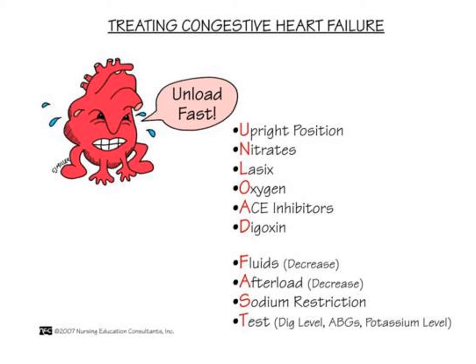This slide is helpful in remembering how we treat heart failure patients. The acronym that we could use, or the mnemonic, is UNLOAD FAST, with each of those letters representing a therapy that should be initiated with heart failure patients. Okay, and one of them is an upright position.